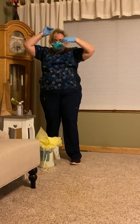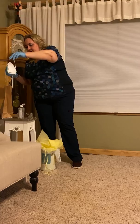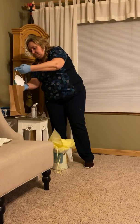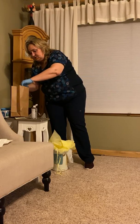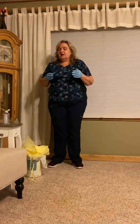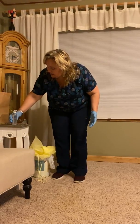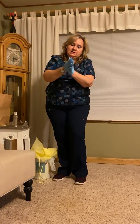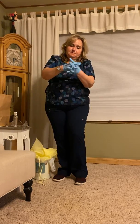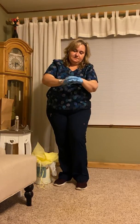I'm going to try to just touch the straps, holding on to that. But again, that's why my gloves are on still, because I might accidentally touch the outside of that, okay? At any point that I feel like my hands have become contaminated, I can take some of the hand sanitizer or foam, and I can cleanse these gloves if I need to. Kind of the same exact way that I did it before I put the gloves on.